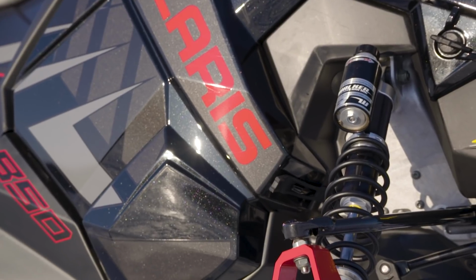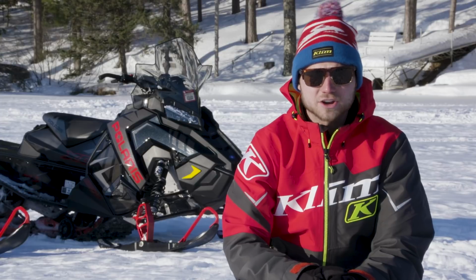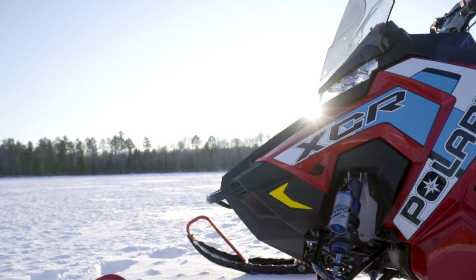But the Walker needles, for your average day rider that's not pounding the biggest, nastiest stuff, but you're still having some bumps and having a good time on the trail, you'd be fine with the XC.